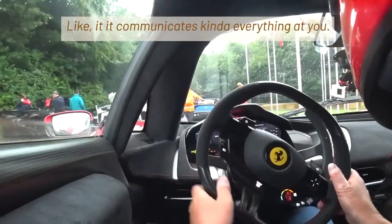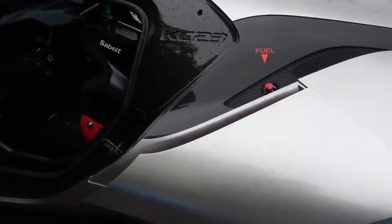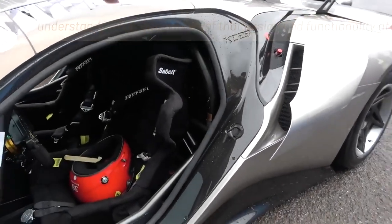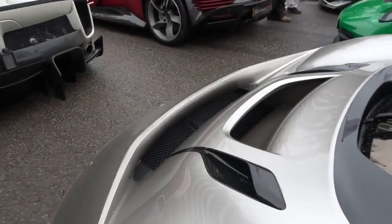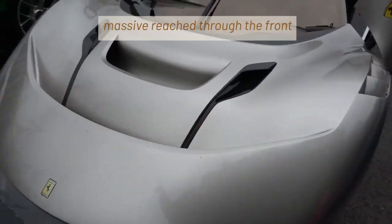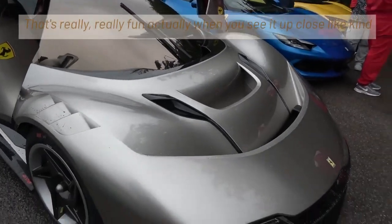Like it communicates kind of everything at you. Actually, I'm really pleased I've seen how this works, to understand just a touch more of that design and functionality at the side. And then look at this, the kind of S-ducts and cooling that you have around the front. Those carbon blades going into this massive crease through the front bumper for the air management. That's really, really fun actually when you see it up close like this.